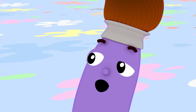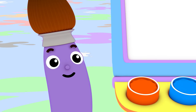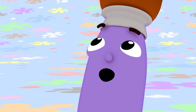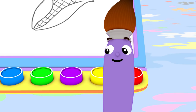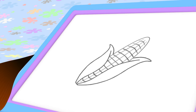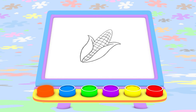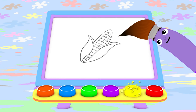A favorite? I don't have just one favorite color. I love them all. I choose colors by what I feel like painting that day. What do you want to paint today? Today, I feel like painting yummy corn. What color should I use to paint corn? Yellow! Yellow!